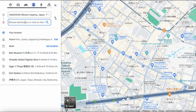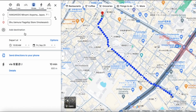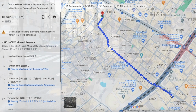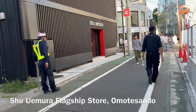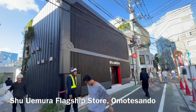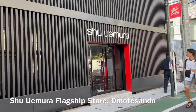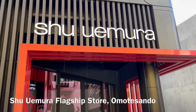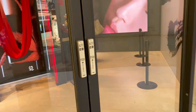Okay, so now let's head to the Shu Uemura flagship store, and it's located 10 minutes away from Hakuhodo, so it's around 800 meters. Now, one thing I have to say is that when I got close to the shop, I was so surprised that the store looks like their makeup kit. Can you see that? Look how eccentric that is. I was very pleasantly surprised, and only the Japanese can think of such a thing. So let's enter the store now and peruse through it.